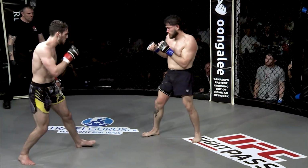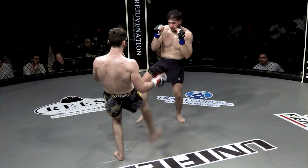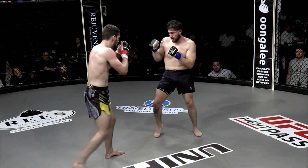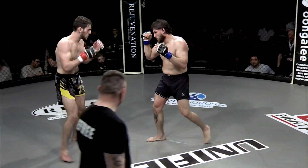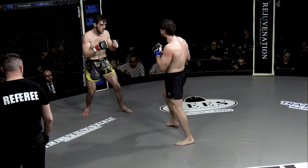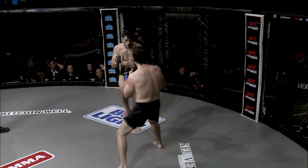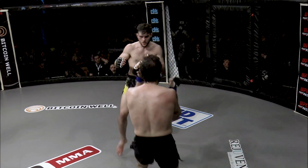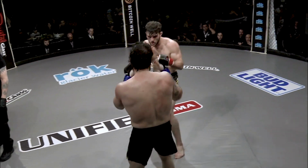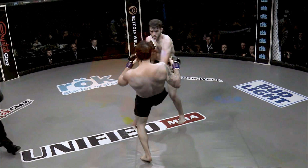Almost zero offense. Yeah, he's just trying to counter. He's tired and now he's having trouble without that explosion. He's having trouble closing the distance, and at this range, Moore just has a big advantage. Head kick to the face scores on the chin, partially lands. Lopez's foot slaps him in the jaw.